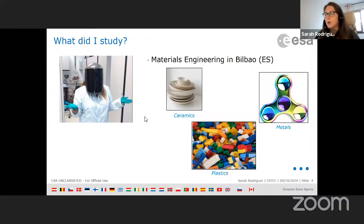So now I want to make you think a little bit of what's the difference. Of course, you should know some topics about what's the difference between ceramics and metals and plastics. So something that you can think of right now, I'm not seeing the question, so I don't know if somebody is commenting, but anyway.